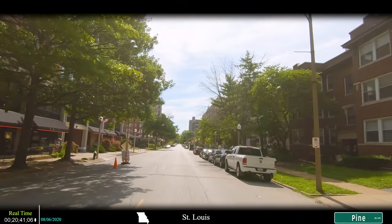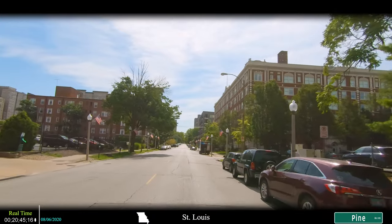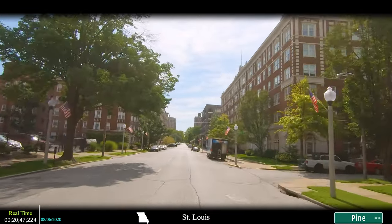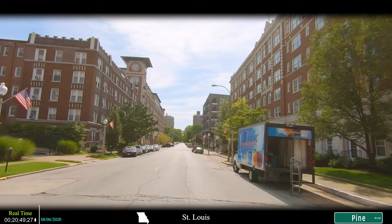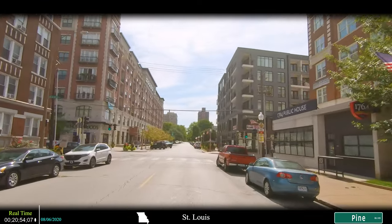Earlier in this video, around the 12-minute mark, you were able to see some abandonment, and you'll see more as the video goes on, but it's also hard to not appreciate the multiple streetscapes that you'll see like this one throughout the rest of this video. By the way, we are currently in the heart of the Central West End neighborhood.